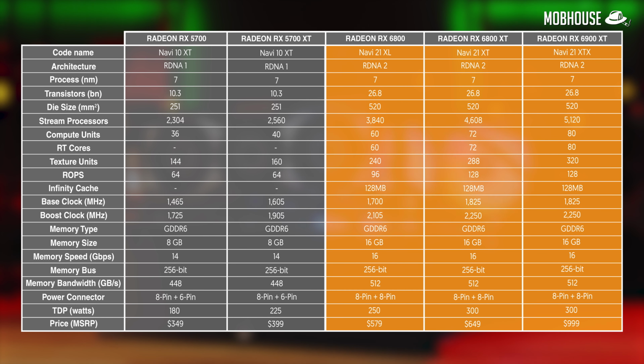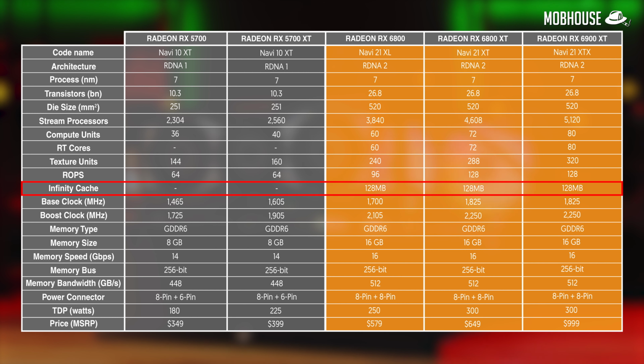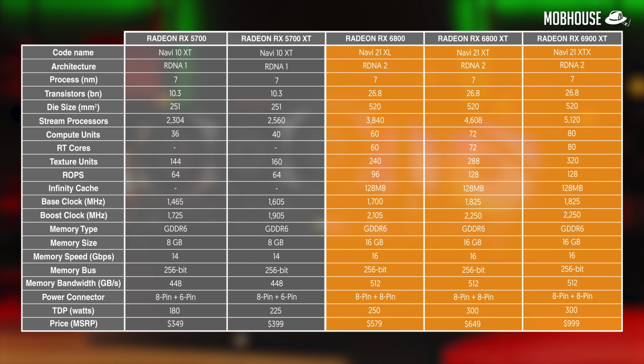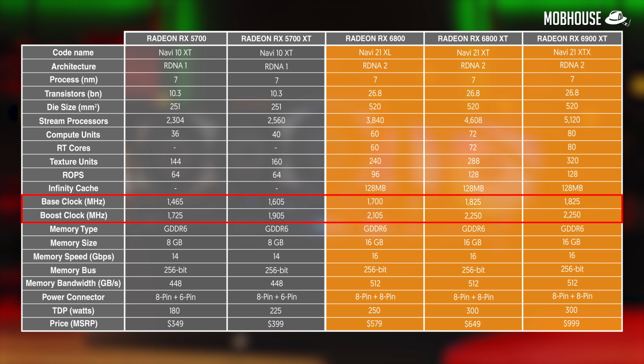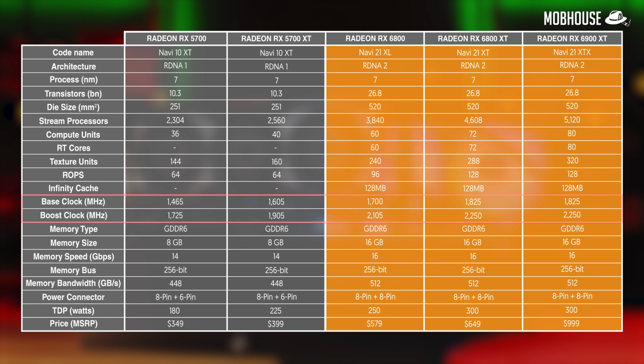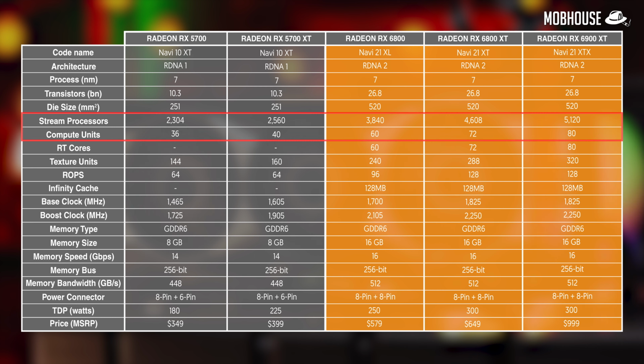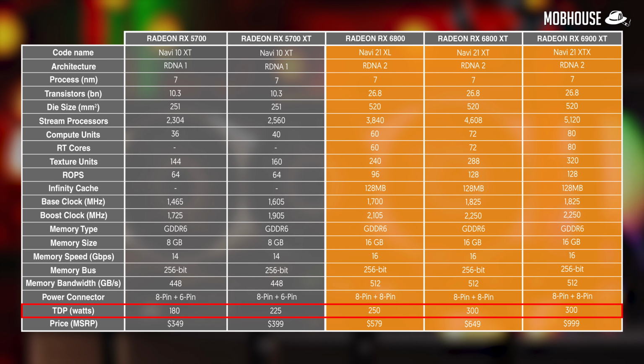Moving on, the RX 6000 series cards all have 128MB of Infinity Cache and 16GB of GDDR6 memory, and that's where all the similarities end, with the exception of the RX 6800 XT and 6900 XT's base and boost clock. As we move up the list with the RX 6800, RX 6800 XT to finally the RX 6900 XT, you're gonna get more compute units, stream processors, and correspondingly a higher TDP.